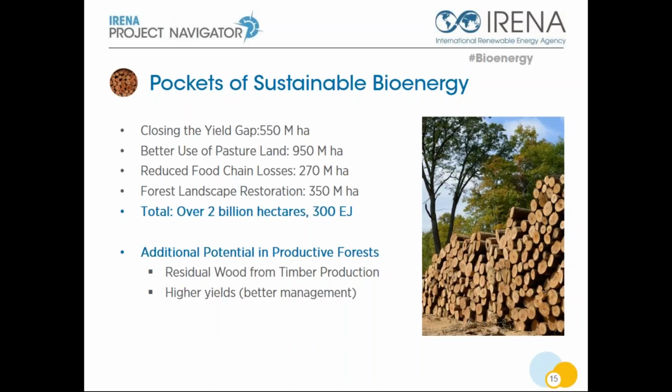And in addition, there's potential for expanding biofuel production in productive forests by making more thorough use of residual wood from timber production, because timber is worth about 8 times as much as the residual in the forest. So the forests are planted and managed for that wood, and very often the residuals are not collected. It's just not economically worthwhile in many cases. So that's potential. And then also it's possible to better manage the forest to improve the yields while also expanding the forest. We get energy and more carbon sequestration at the same time. So there's a lot of sustainable potential there.